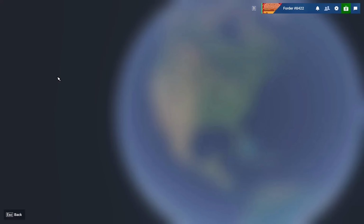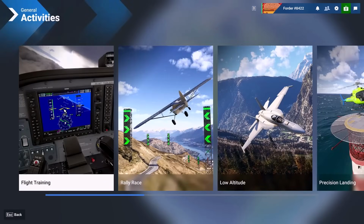Now with activities selected, we can pick a number of activities: flight training, rally race, low altitude, precision landing, and there are more if we scroll across. And this is similar to what we already have. You'll notice in the low altitude one that we've got, looks like an F-18 flying through the canyon, the same canyon we saw live when we were out there in a helicopter. Also, you'll notice in the Grand Canyon we have some pylons to fly through, which is going to make it a lot easier for us. Right down there, nice and low by the Colorado River. It's going to be fun.